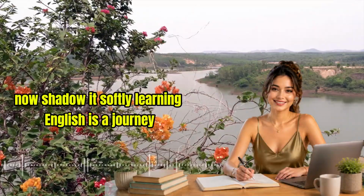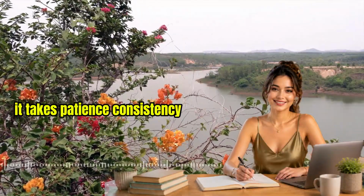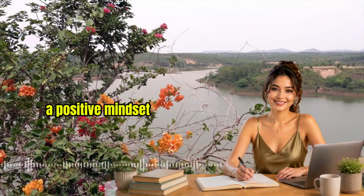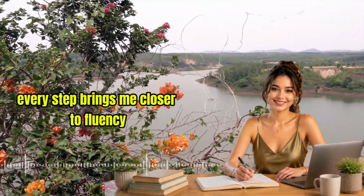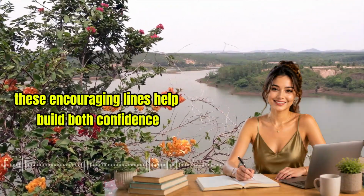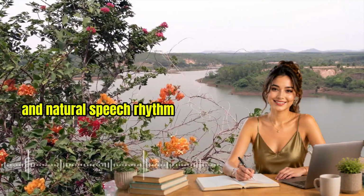Now shadow it softly. Learning English is a journey. It takes patience, consistency, a positive mindset. Every step brings me closer to fluency. These encouraging lines help build both confidence and natural speech rhythm.